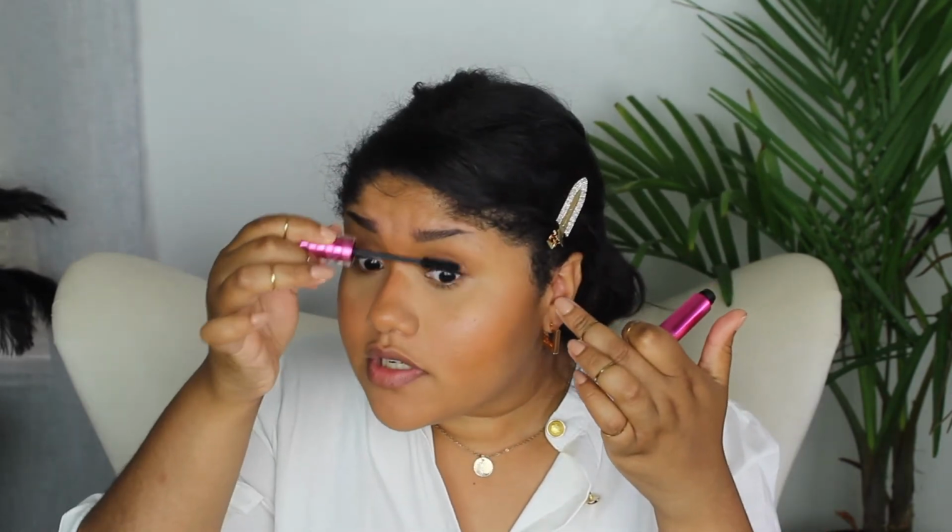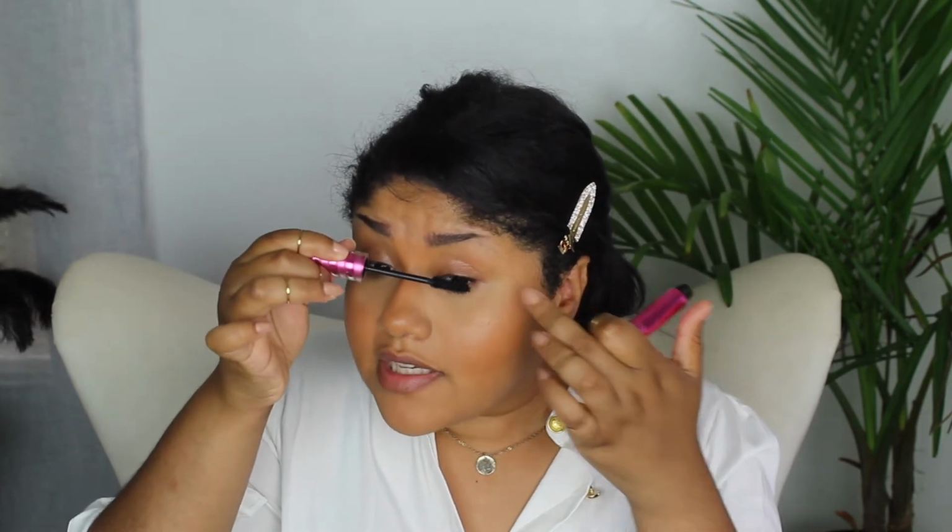I'm using the Joah Lash Up Rising. I'm not going to set this because I do like that glossy lid look. Can you guys see how glossy that looks? And I feel like this can help also give the illusion of that glass skin look.